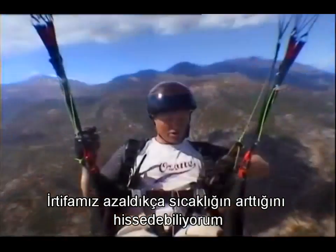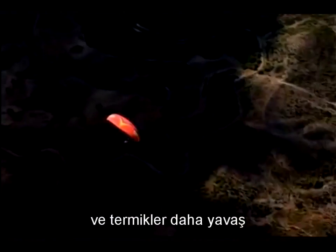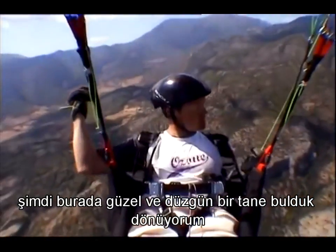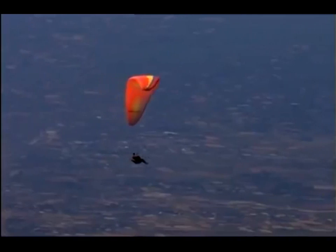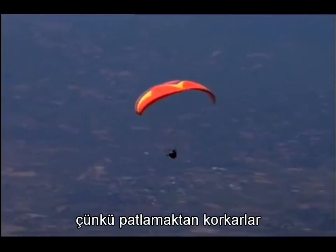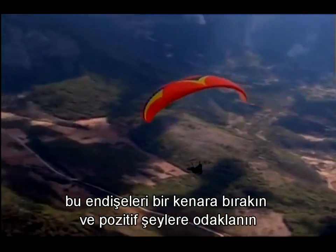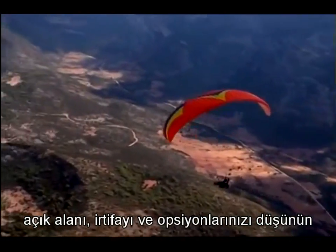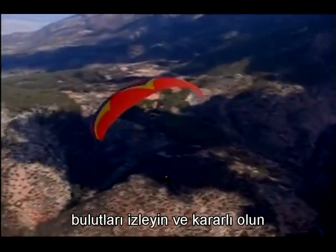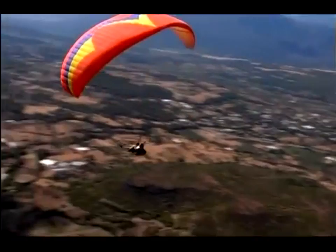As we've got lower, I can feel the temperature increasing and the thermals are slower. I've got one now. It's nice and steady. I'll turn. Many pilots feel exposed when they're flying over the flatlands because they worry about bombing out. Cast away that concern and focus on the positive, the open space, the altitude, your options. Look for the clouds and be decisive. If you pile on too much pressure, your performance will go down just when you need it the most.